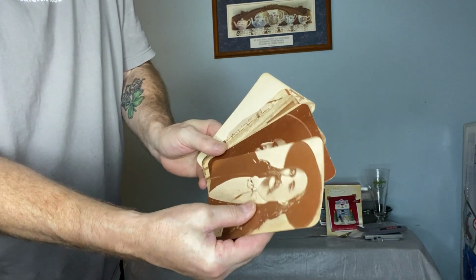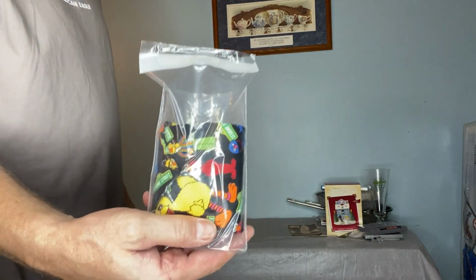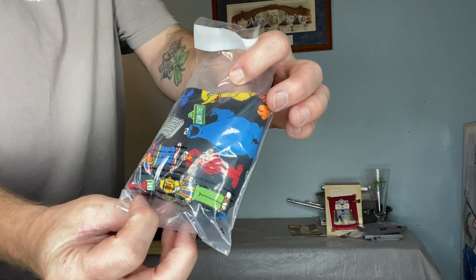Up next, an adult unisex silk tie, Sesame Street, all the Sesame Street characters. That sold for $12 plus shipping.